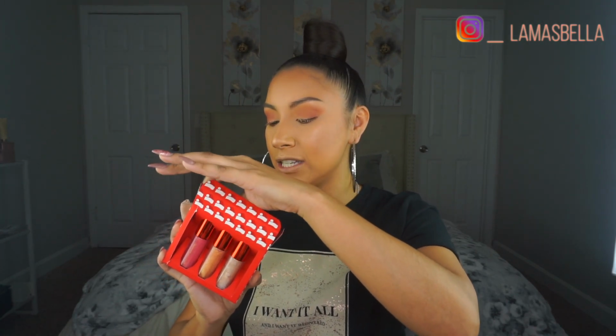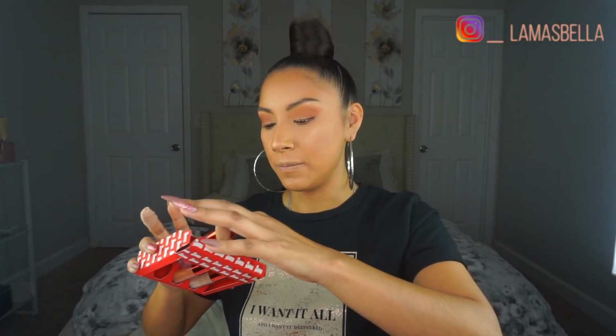So this trio offers 3 different gloss shades. If you look at the amount of product that you're getting in one of these, it's quite a bit, and this retails for $36 on the Kylie Cosmetics website. Okay, so I'm ready to start testing and swatching these products on my skin tone.